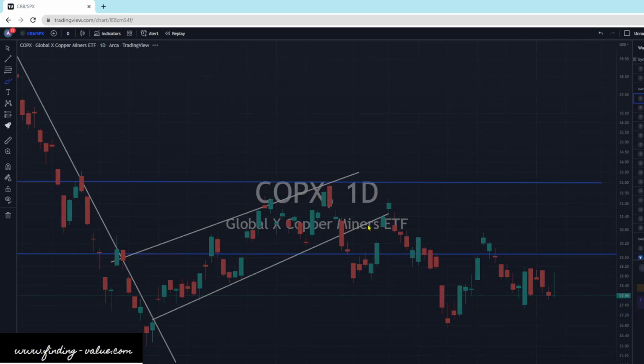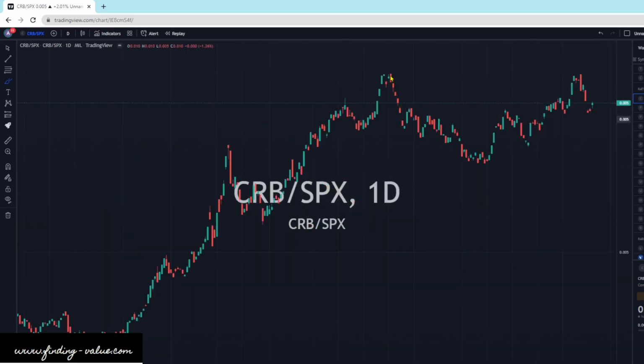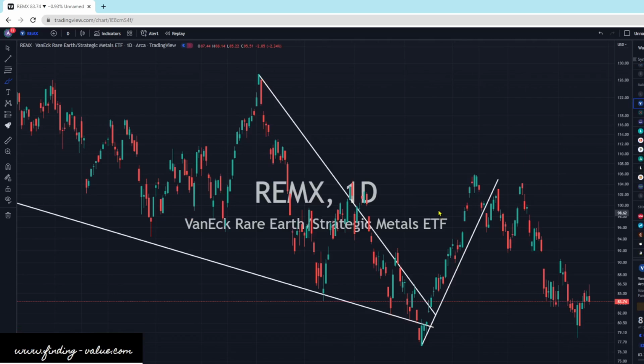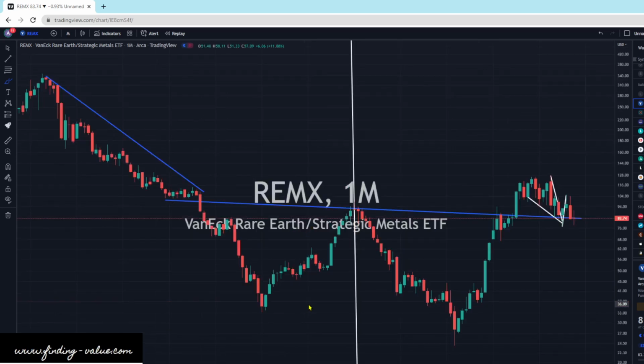CRB to the S&P 500, up 2%. That's always good to see an up movement, but it does look like we're almost at a double top, and we'll see what happens. I'm looking at those lows, kind of like a roundish type bottom. Smiley face. We'll see where we go there on the ratio. Rare earth metals ETF, we're still at that support line. It's a big long-term support line that we're at, going across horizontally, and we're right on top of it.